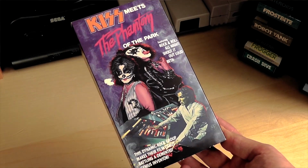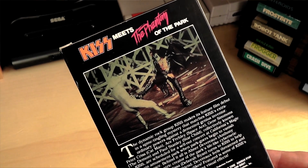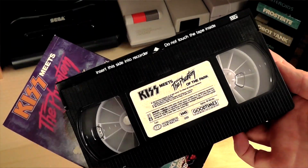And speaking of cheese from Kiss, at that estate sale I mentioned earlier, they had the VHS copy of Kiss Meets the Phantom of the Park. Oh dear God. If you are a Kiss fan and you are familiar with this, you're groaning right now because this is so bad. But you know what? Again, growing up, I thought this sucked too. But it's so interesting. This was a TV movie that Kiss made with Hanna-Barbera. And it's terrible. It's so bad it's good.